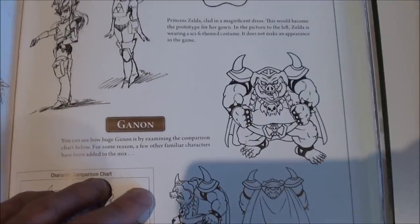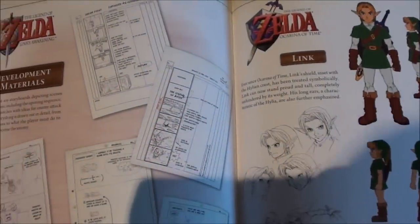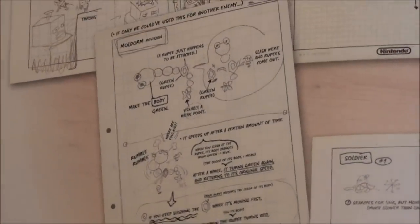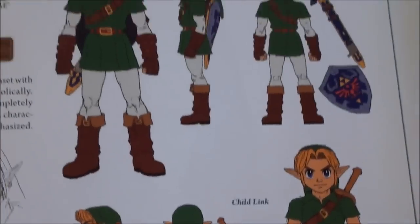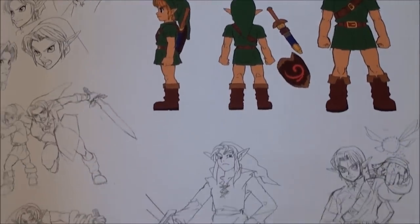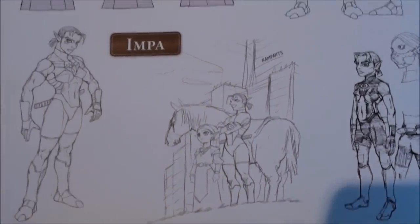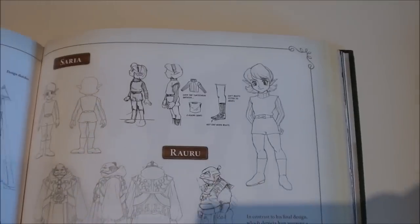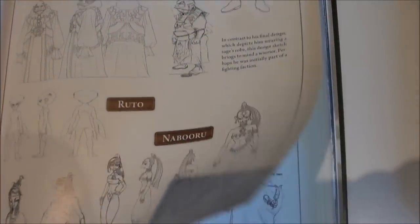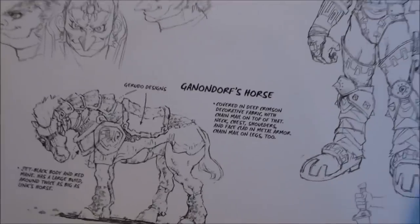It's really great to see all those artworks. Link's Awakening. So development notes. How enemies would react. Ocarina of Time Link. More characters of Ocarina of Time. Saria, Biggoron and Talon. Ganondorf and his horse.